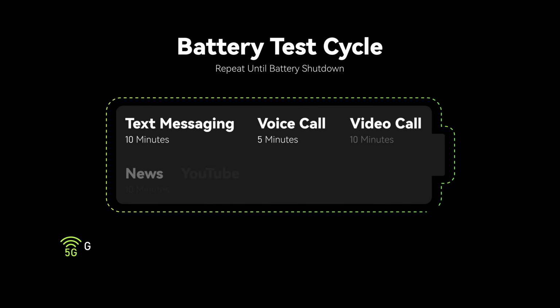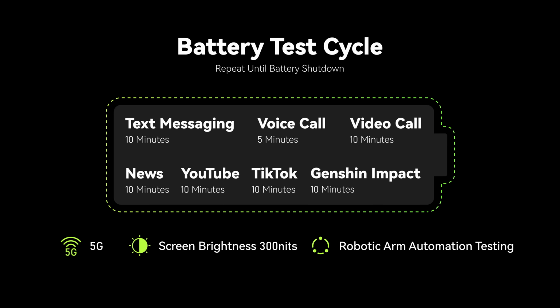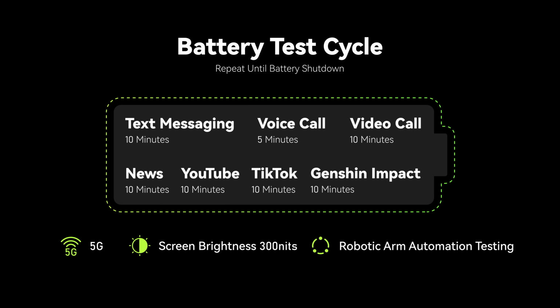One of the benefits of being power efficient is longer battery life. To show you exactly how long your phone lasts, we designed a battery test cycle for a smartphone. This 1-hour cycle includes text messaging, voice and video calls, content consuming like text, video, TikTok, and then gaming. And it will cycle again and again until the battery dies.